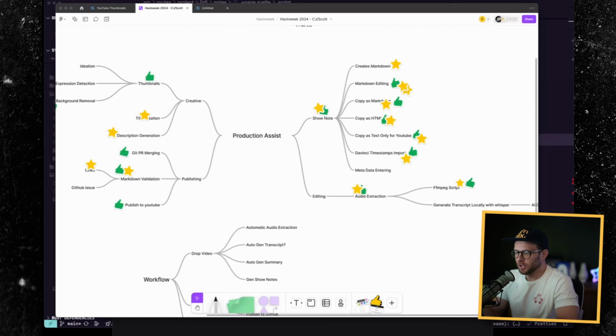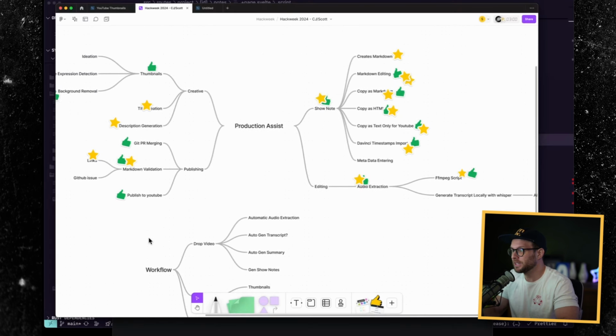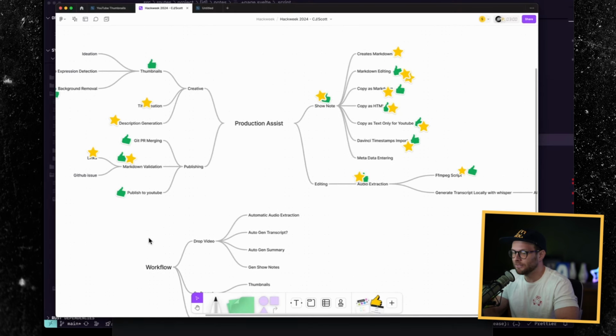And I think that's where we just sort of looked at everything and we're like, all right, what can we do? What can we attempt to do? And so we wrote it all out in a big mind map and basically gave thumbs up to the stuff that we wanted to attack. And we only had 4 days to get to this. So we just kind of started there.